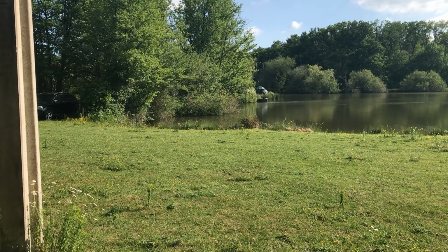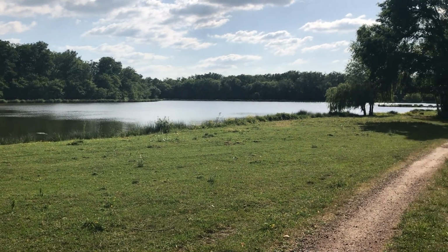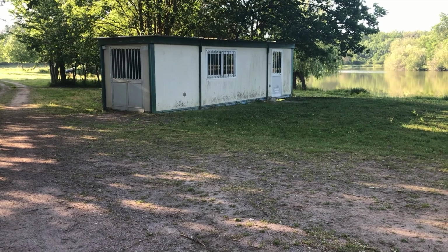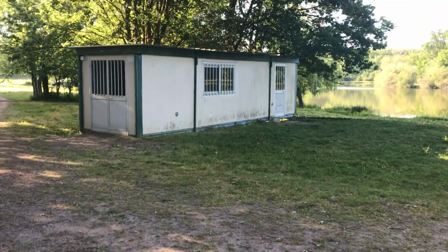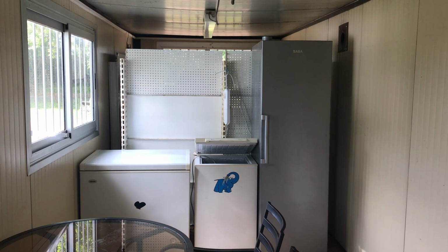I'm going to show you a quick look at the facilities at Camalo. As you can see, you can park your car reasonably close to your swim. That's swim 3. That's swim 2, just coming up a decent road. This is the lodge for the other 2 swims. The water point is on the left hand corner. In the lodge, charging points, small table and chairs, standing fridge and 2 freezers.